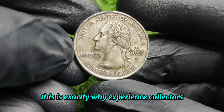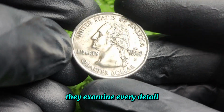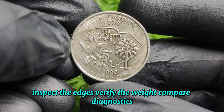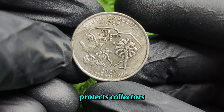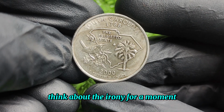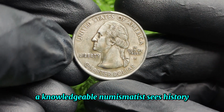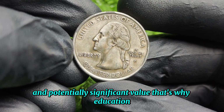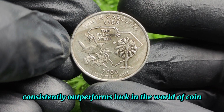This is exactly why experienced collectors never judge a coin based on internet rumors alone. They examine every detail. They study the strike quality, inspect the edges, verify the weight, compare diagnostics, and seek professional certification whenever an unusual feature appears. Knowledge protects collectors from both costly mistakes and missed opportunities. Think about the irony for a moment. The average person sees 25 cents. A knowledgeable numismatist sees history, manufacturing science, rarity, collector psychology, and potentially significant value. That's why education consistently outperforms luck in the world of coin collecting.